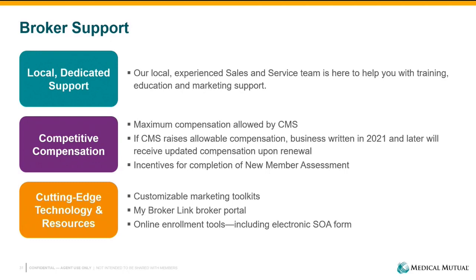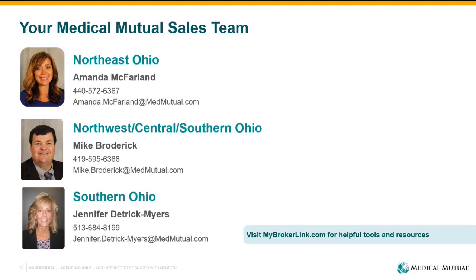Also available to you, we have a marketing toolkit in which we can customize marketing pieces with your and your agency's information. So definitely reach out to us. Let us know if you have interest in that. We're happy to share with you what pieces of information we have and help to customize those that you feel would be a best fit for your agency. So again, please visit mybrokerlink.com. Check out all the resources that are available there. If you have any questions at all, please reach out to the account manager listed in your specific area. We're more than happy to help you with any questions.